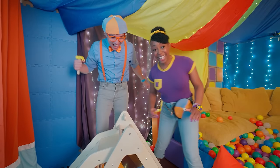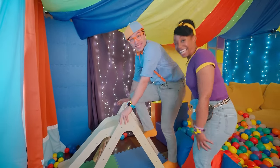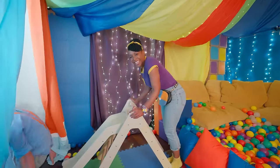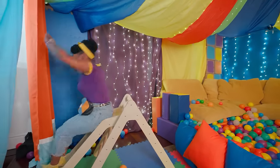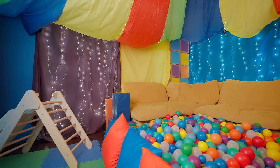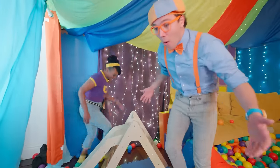Slide? Slide. You can go first. Okay. Here you go. Thank you. Here we go! Time to slide! Yeah! Woo! Great job, friend. Okay, here I go! Whee! Whoa, Meekah, that was awesome! That was so much fun!